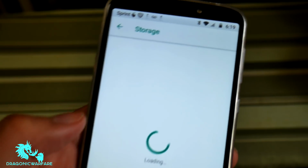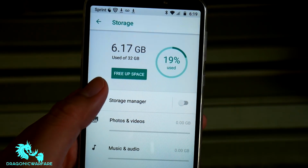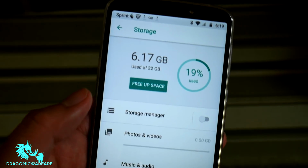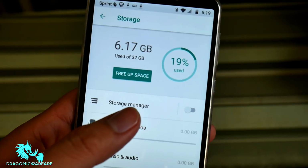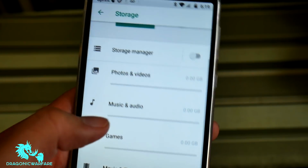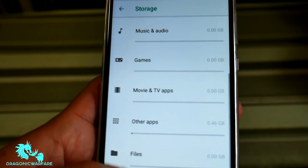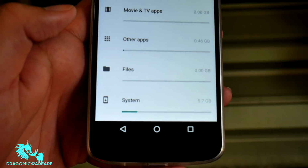Storage, let's see how much storage we get. First time you see this, guys. Wow, look at that. It only used 6.7 gigabytes out of 32. I know that the Stylo 4, I think on Boost, used almost half of it. So that's crazy. It's pretty cool. This one only used 6.7 gigs out of 32, so you still have quite a bit of storage left. Storage manager, what is that? Remove photos and videos over 90 days. So it's pretty cool. The system only uses, as you can see right here, 5.7 gigabytes.